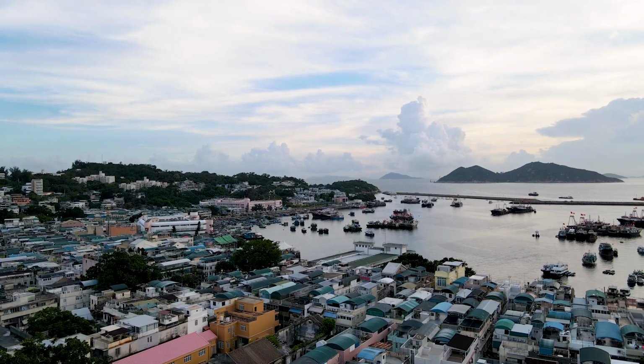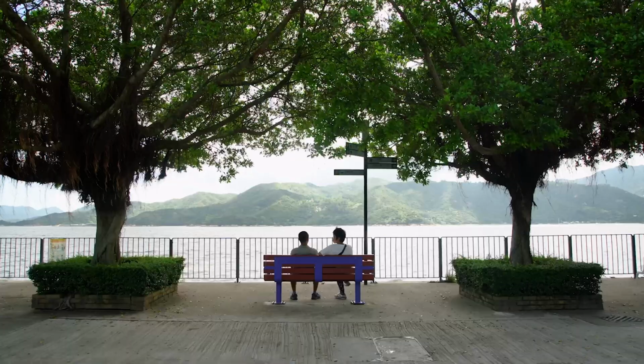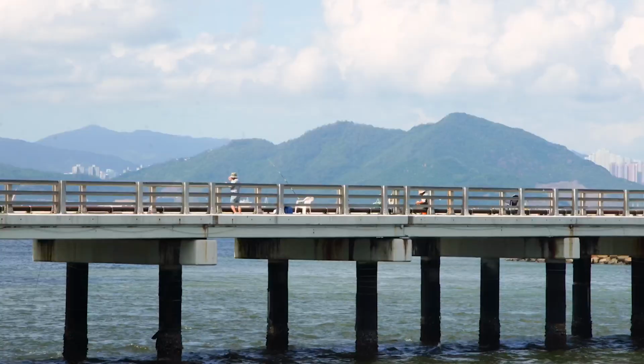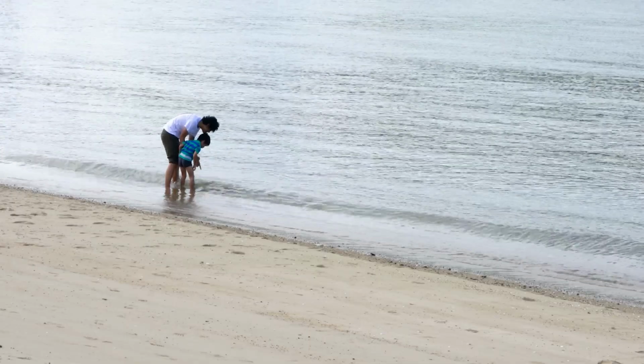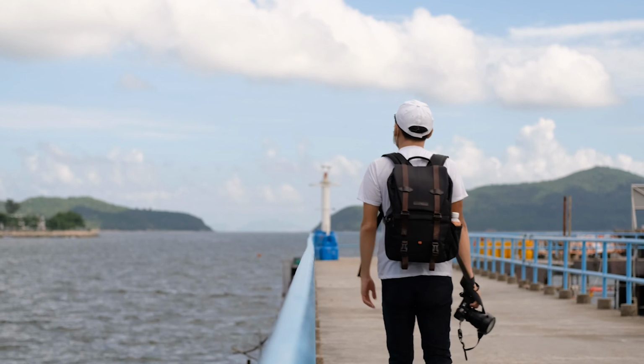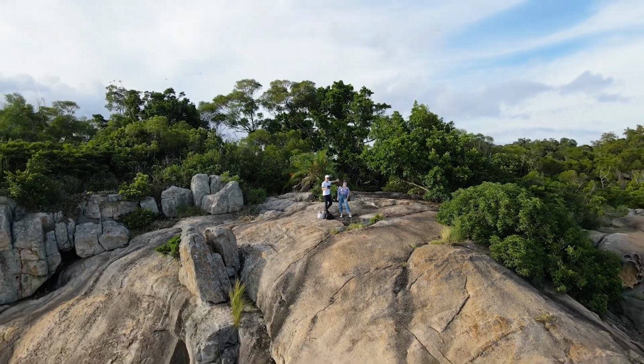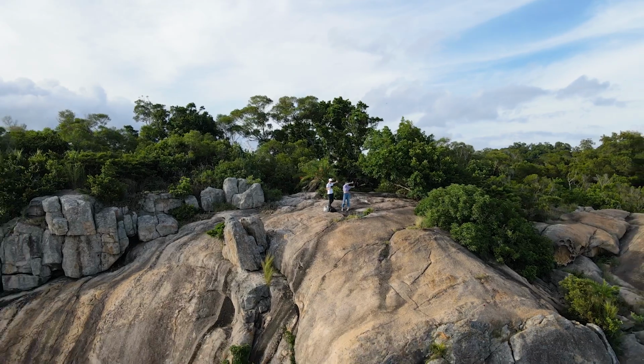Once you step onto these outlying islands, it can feel like a completely new world. They offer a laid-back, slower, and more relaxing lifestyle than the constant hustle of Central or Tsim Sha Tsui. When the pandemic hit, it was difficult to leave Hong Kong, but luckily I got to spend my weekends exploring these outer islands to escape the busy city life.